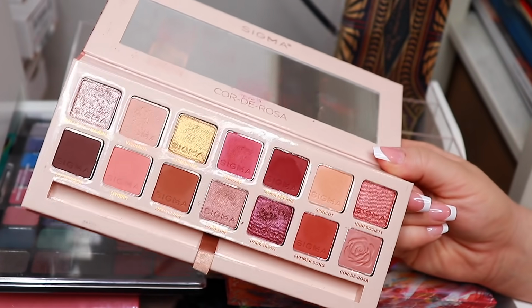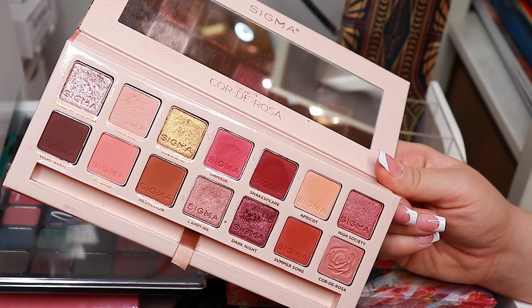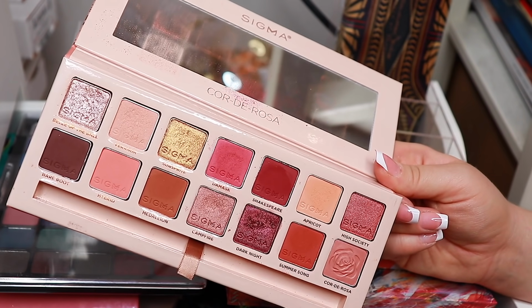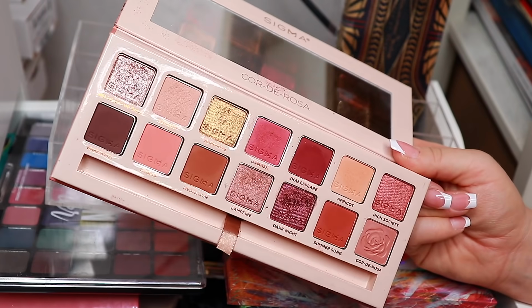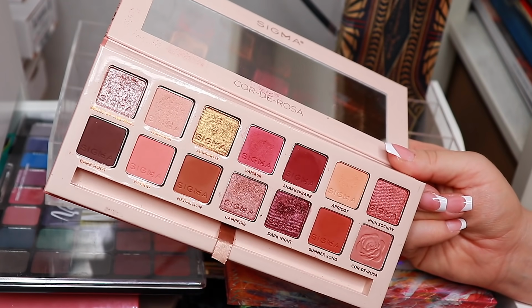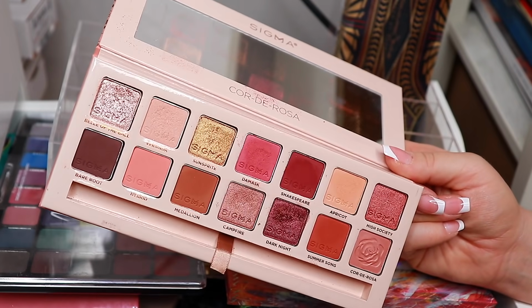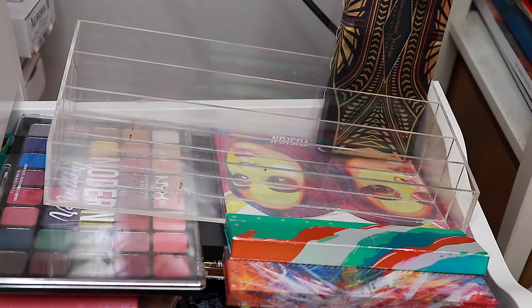This is on the verge of being too warm for me, but I feel like it really balances it out with the pinks that you have in here. And the palette is just gorgeous. If you love warm tones and you want to have a palette that you can wear for work, but still like partying and glamming it up a little bit, this is the way to go.